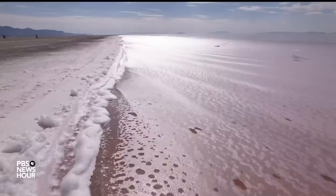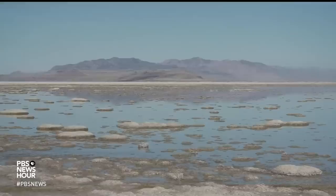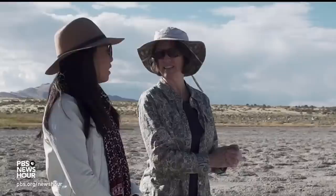You know, the water is way out there now. We meet her on the southern end of the Great Salt Lake. It is eerily quiet and smells of brine. I feel like we're in the middle of just a dead zone here. It feels like another planet. So it's like a dead coral reef. It's like a cemetery. Yeah. And these are the tombstones. It feels like that. Yeah.